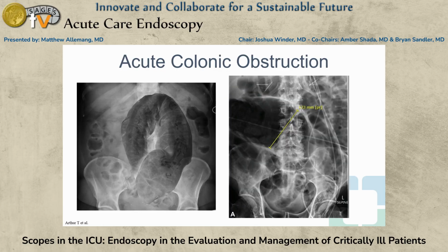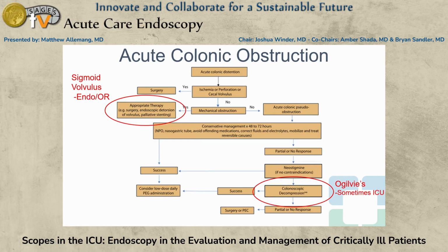Moving on to the other big thing. The left-hand picture is a sigmoid volvulus. You guys will hear about that in just a little bit. But acute colonic pseudo-obstruction, or OGILVIE's, is another reason you might be scoping someone in the ICU. The algorithm for Ogilvie's is usually conservative management, and we're all praying for that to happen. But if that doesn't work, they're usually transferred to the ICU for neostigmine, and that's where it really comes down to why they may need a scope here. If the neostigmine doesn't work after the first or second doses, then colonic decompression is indicated at that point.